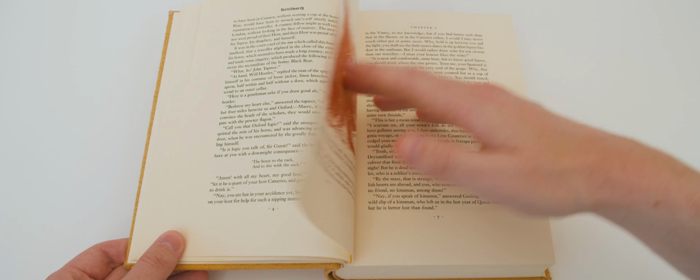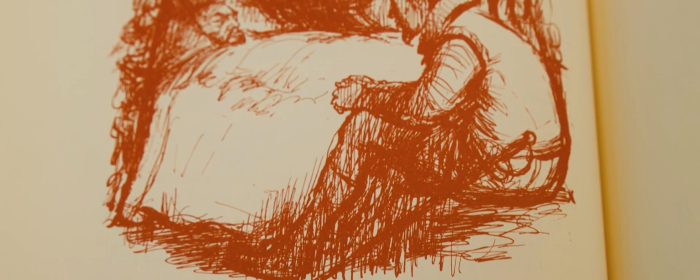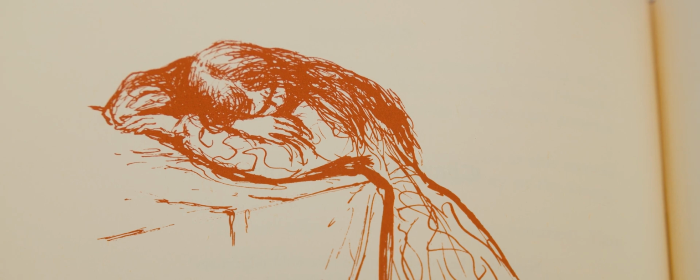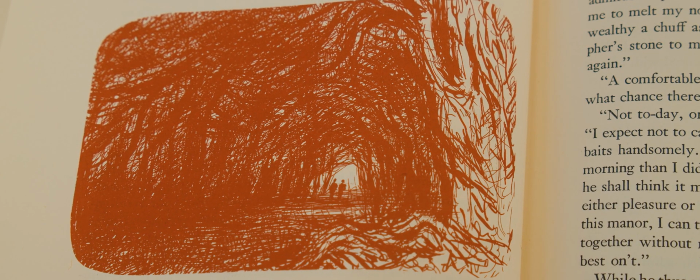The second group of illustrations are monochrome sketches in a rust orange colour. These are a little more numerous and interspersed with the text, and focus on more intimate portraits of the main characters at key moments. I have to say that I found these sketches more immediately enjoyable than the full colour plates.